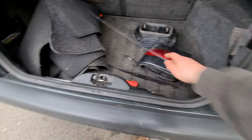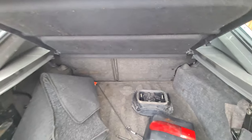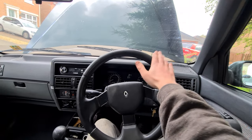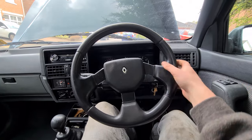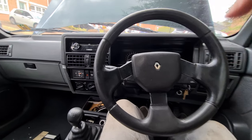Doesn't look too good, some better days. Not too bad, it's in pretty good nick. Look at this for a driving position. This is not a standard steering wheel. This looks like it's off a Megane Sport, a RAL 19 16 valve or something maybe. Quite rare, so I've read.